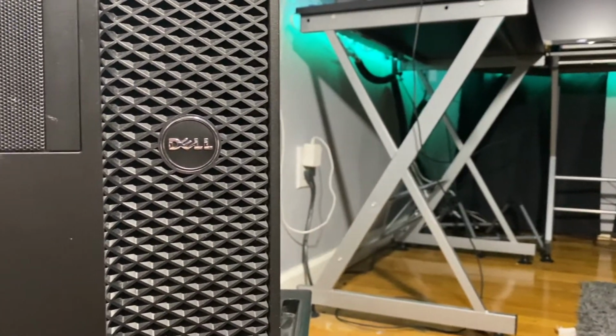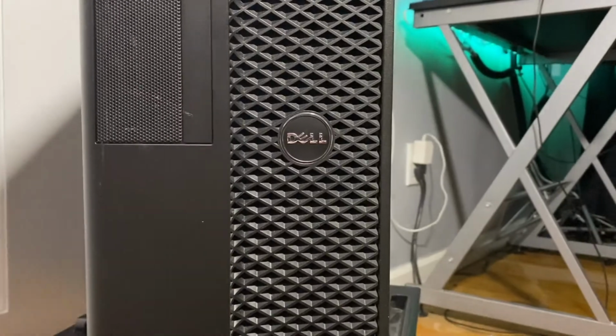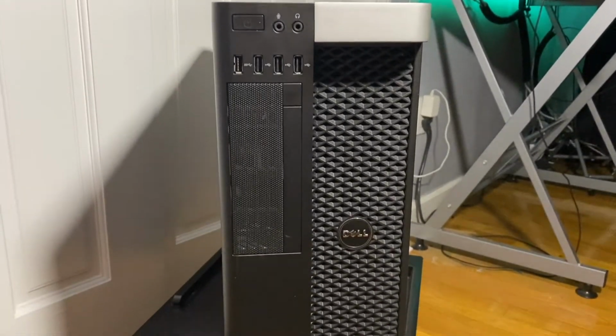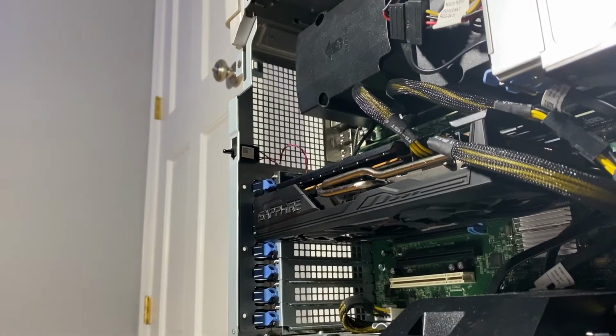Lastly, what you've been waiting for, the benchmarks and gaming performance. To show the full potential of the system, I'm going to be running these benchmarks at 4K, which should give a pretty good idea of how the system performs.